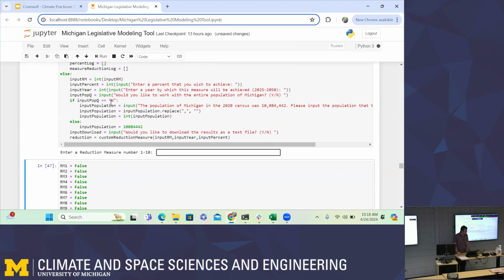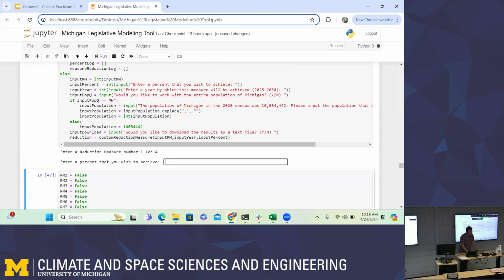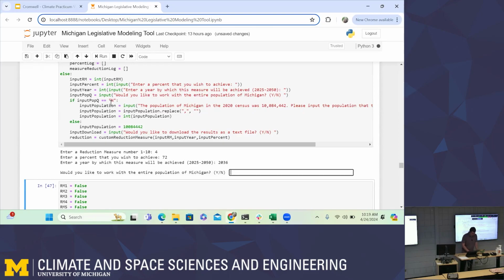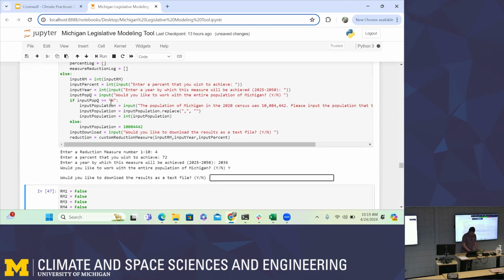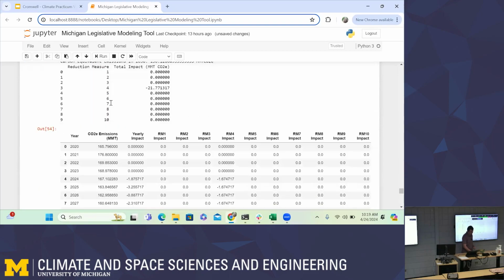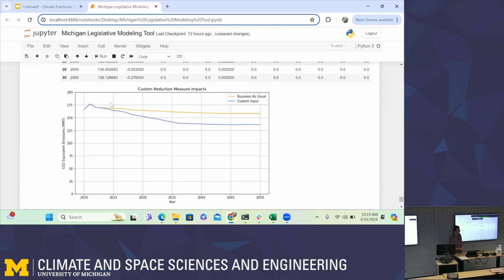Claire. Okay, let's do reduction measure 5. Let's go for one with a little more impact. Okay, how about 4? Percent? 72. Very precise. And what year? Let's do 2036. And let's work with the entire population. Yes. And here is your impact, Claire.